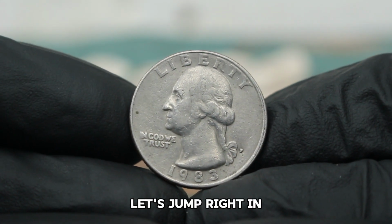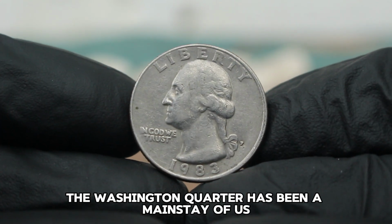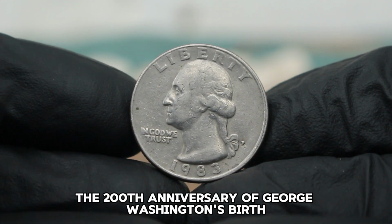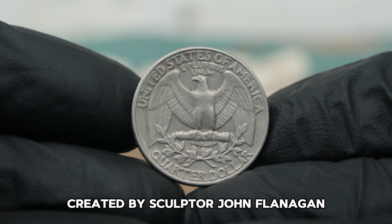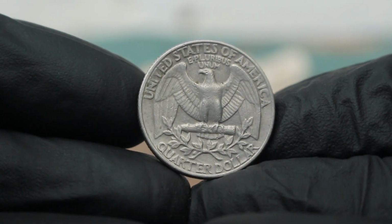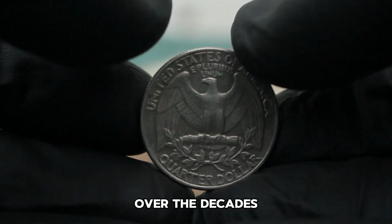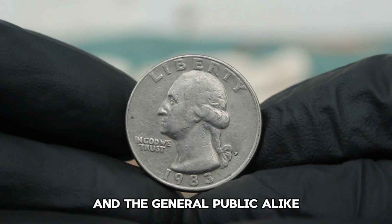Let's jump right in. The Washington quarter has been a mainstay of U.S. currency since 1932, designed to honor the 200th anniversary of George Washington's birth. Created by sculptor John Flanagan, the quarter features a profile of Washington on the obverse and an eagle with outspread wings on the reverse. While the design has seen slight modifications over the decades, the coin has remained a favorite among collectors and the general public alike.